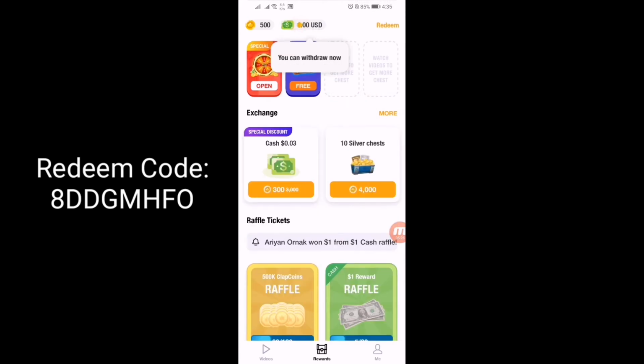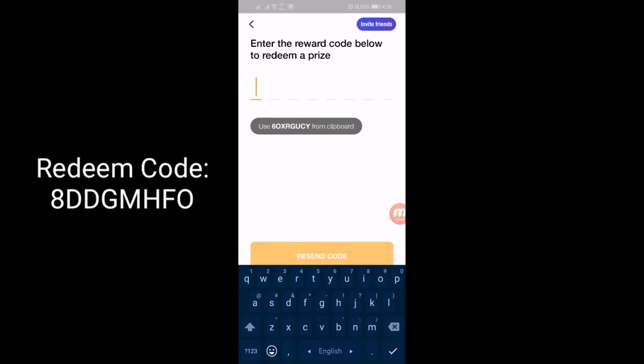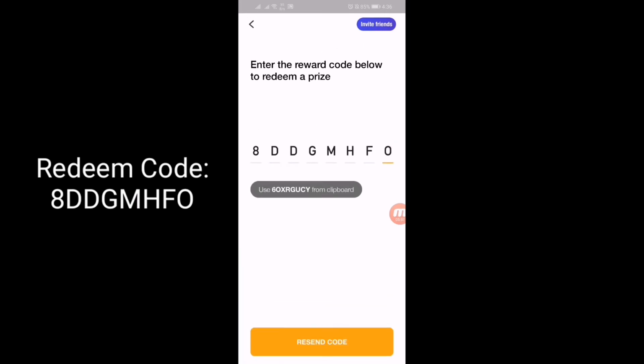To get one more dollar, we have to click up here on redeem. Here you can see on the top right corner, guys, click on this redeem, and here you have to enter a code. That's a redeem prize code: 8DDGMHFO. So that's the code.